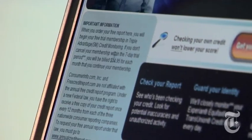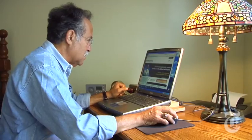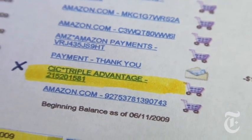Yet even with the more prominent disclosures, Mr. Schwartz still missed it. So I can't say that they don't say it, but I could say that it's certainly not very clear in their advertising that it's a monitoring service. So I just wanted to make sure that there was nothing in my background on the credit history that was erroneous. After calling to complain about the unwanted service, Mr. Schwartz and Mr. Goslin ultimately got their money back.